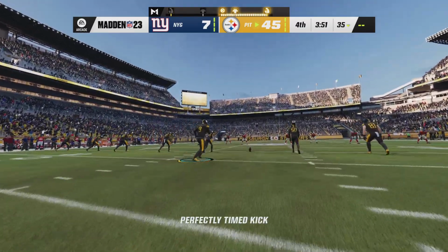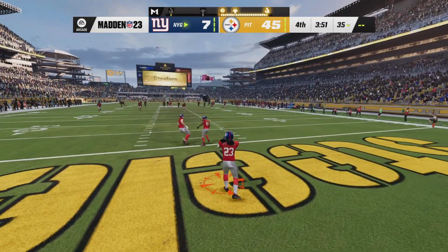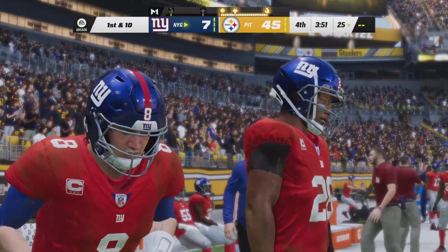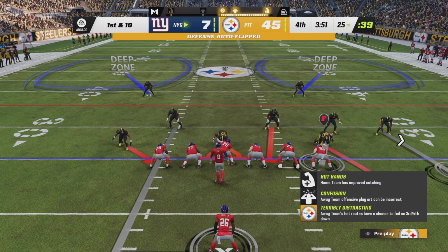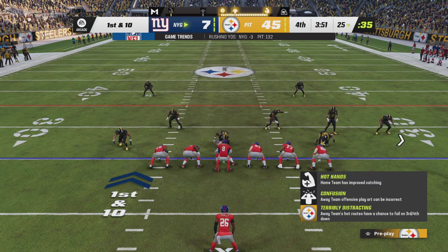Boswell now to kick it away after the touchdown. And there will not be a return here. It's a touchback, and it'll come out to the 25-yard line. And New York set to take the field. Where we stand right now in the fourth quarter, this one pretty much out of reach.